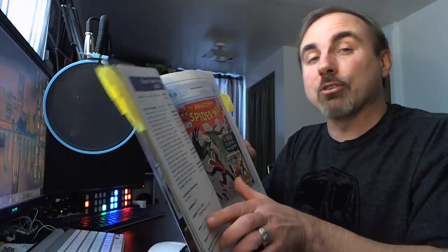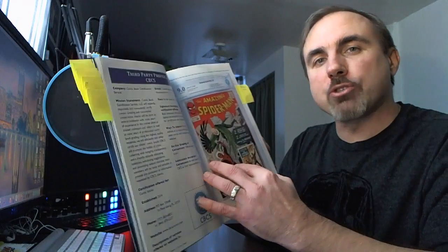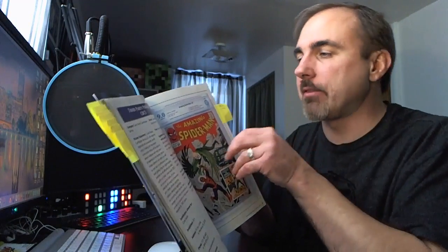The third-party profiles. I loved this section because it starts out with CBCS, which is one of the newer third-party grading companies on the market, and it talks about the mission statement of the company, how you can submit, the fees, some communication pieces, their addresses, their phone numbers, very important information, as well as giving you a visual representation of what their encapsulated comic looks like, their slab comic, if you will.